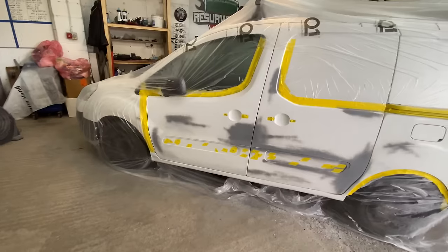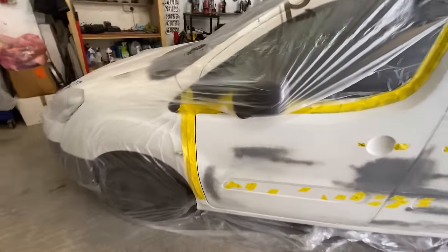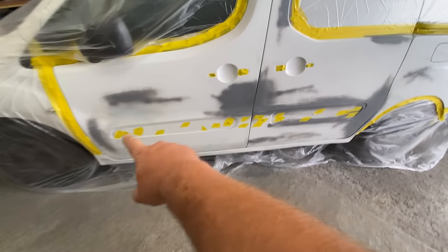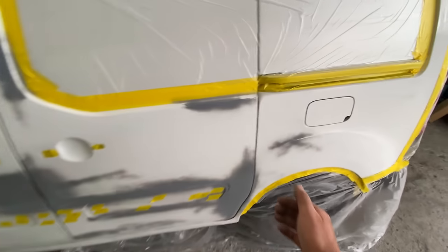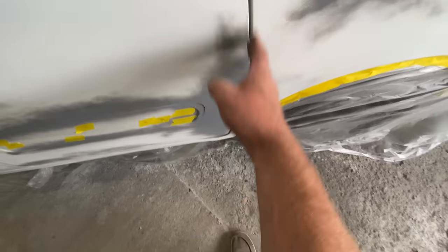Before I went, I just quickly put over the cover, the sheet, the plastic film, just taped it all up, cut it all out where I need to be cutting out, covered up all the holes that need to be covered up, just in case any paint goes in there. You never know. I haven't back taped this edge here because I do actually want a little bit of paint to go down there.